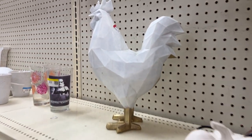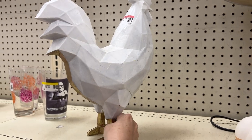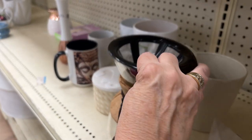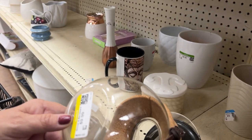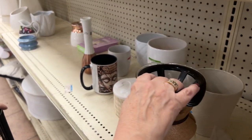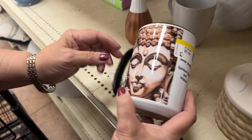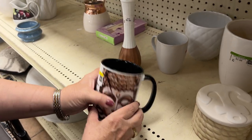And up here we have a geometric rooster. A geometric rooster made in China. Mm-hmm. And oh, I know these. These are coffee filters. $9.99. I know they do sell, but I'm not going to mess with that right now. Let's see. We have, looks like, maybe Thailand. It's a Buddha, definitely spiritual looking face.